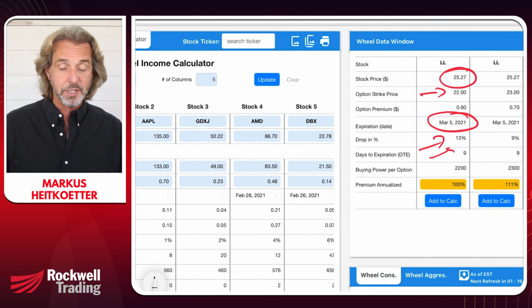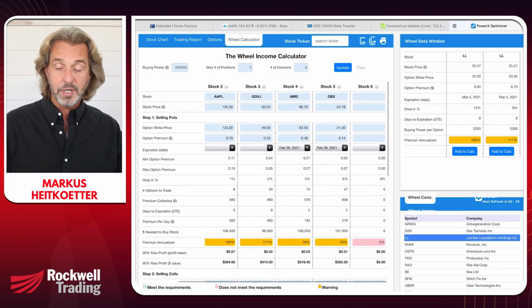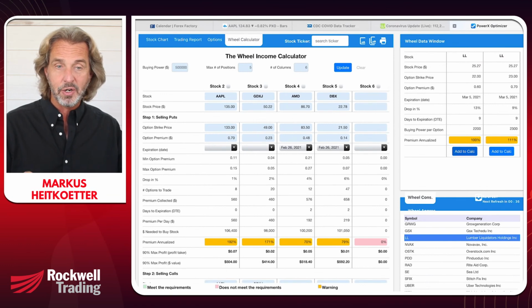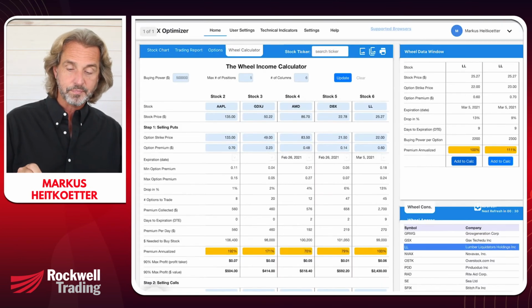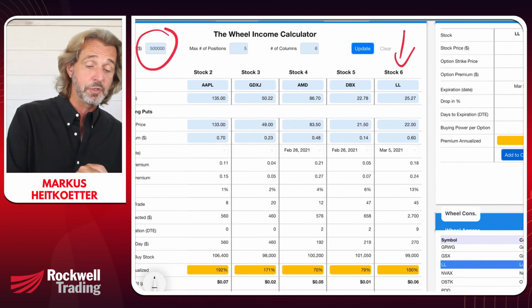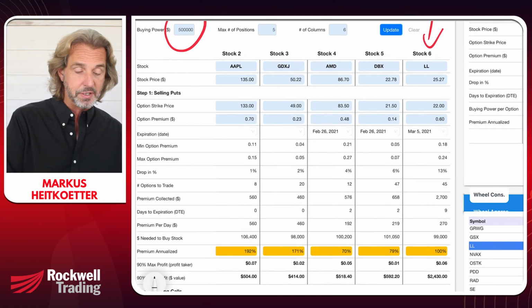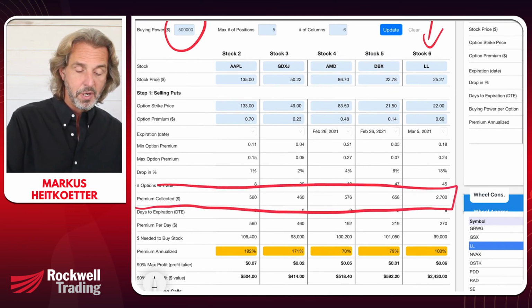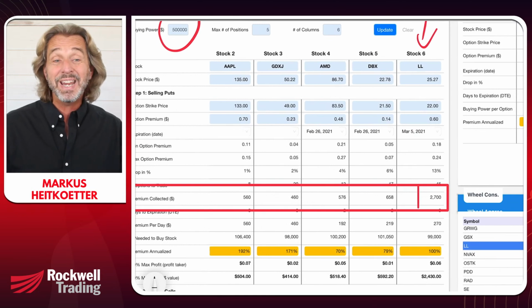It shows me days to expiration. So let's plug this into the calculator. All I need to do is click on Add to Calculator. And when I do this, you will see it is being added here in this column. Based on my account size, which is a $500,000 account, if I traded this, the premium collected on this one would be $2,700. You see it right here. And this would be for 9 days to expiration.